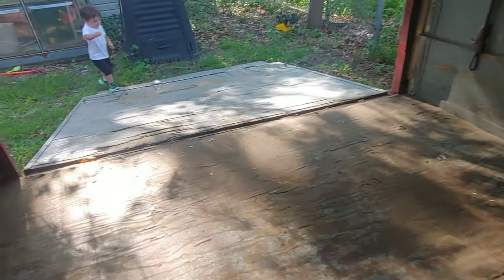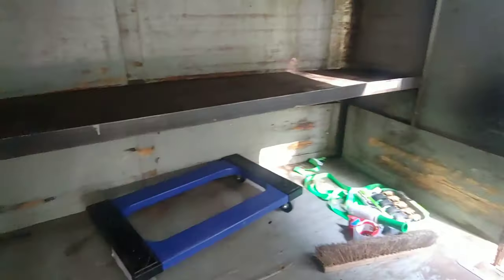What are you guys, if you don't mind me asking, going to do with it? We do storage lockers. No problem. Storage lockers. Okay. We got a box truck, too. We use that for a flea market, so it's always loaded with stuff. Okay. Yeah.